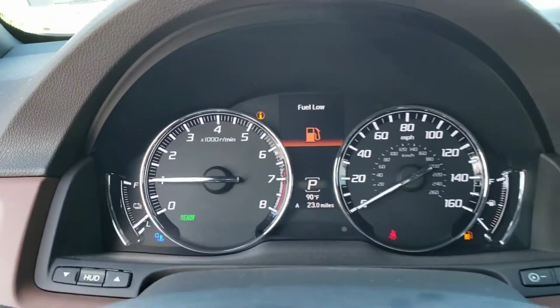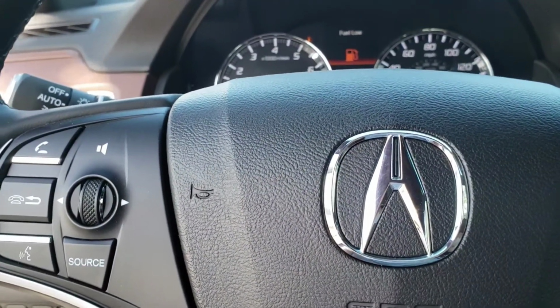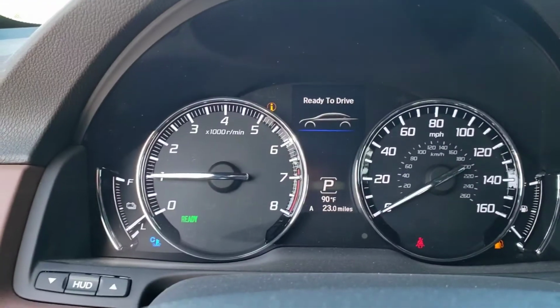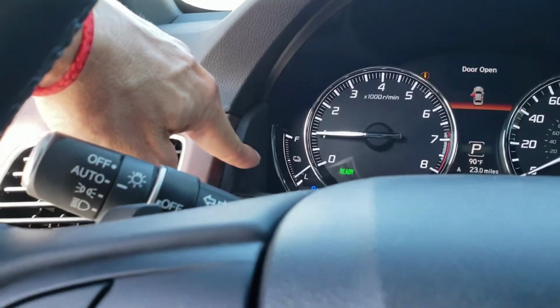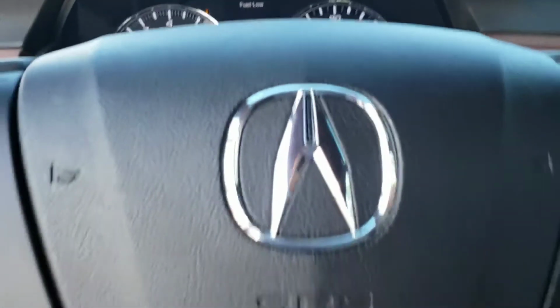Nice dash. So this is a full analog with a little bit thin in between. Interesting how they hide the fuel gauge all the way on the corner. I mean, on the other side. Yeah, that one over there is the hybrid battery power.